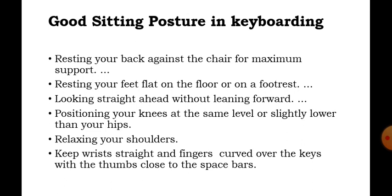Positioning your knees at the same level or slightly lower than your hips. That means your sitting position should be at an angle of 90 degrees. Relaxing your shoulders. Don't hang your shoulders up and don't bring them too low. Just sit upright. That shows you're ready to operate your keyboard.